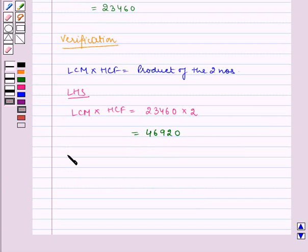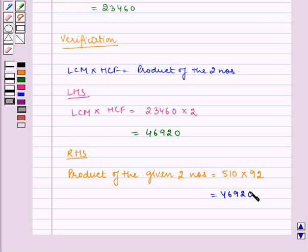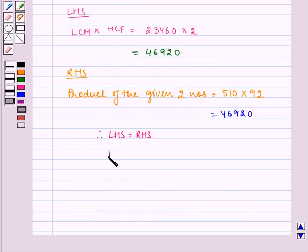Now let us consider the RHS, product of the given two numbers is equal to 510 multiplied by 92, which is equal to 46920. Therefore, LHS is equal to RHS, hence verified.